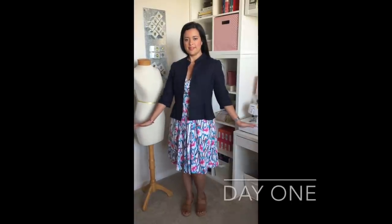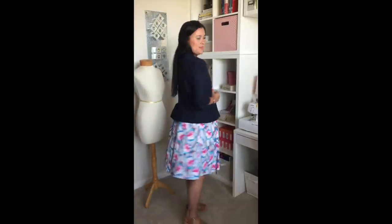Okay, so May 1st fell on a Tuesday. Tuesdays happen to be my office hours day. It's the only day that I go into the office, so I have to wear something a little bit more professional, business casual. So I ended up putting on Butterick 5490.